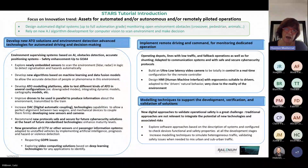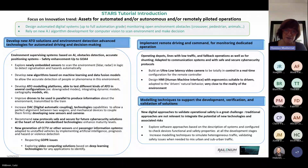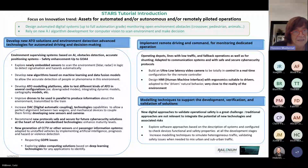So I will just highlight some of the points related to each of the topics, and then the actors will illustrate this far better than me. On the first topic about automated and autonomous train, we need, of course, to design really automated digital systems up to the full automation rate called GOA4, to be able to monitor the open environment for obstacles, like crossovers, pedestrians, or animals, for instance. And also, this means relying on artificial intelligence algorithm developments, for instance, to scan the environment from computer vision and be able to make decisions.